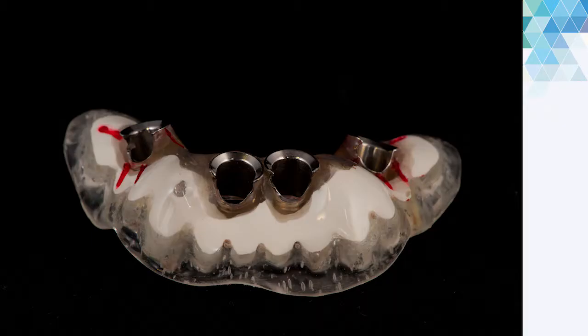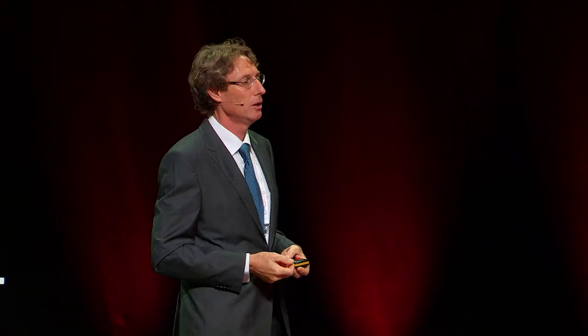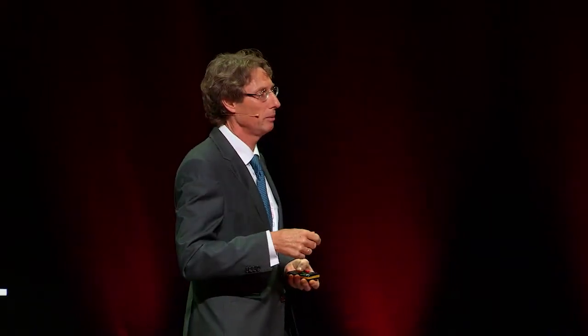As I did in the first generation, I will show you a case. Here we have a patient, and we have this bridge from canine to canine that's not any longer sustainable. So the patient didn't want to have a removable bridge, so we made an all-on-4 approach with a drilling guide.